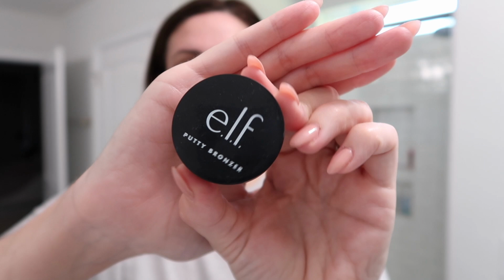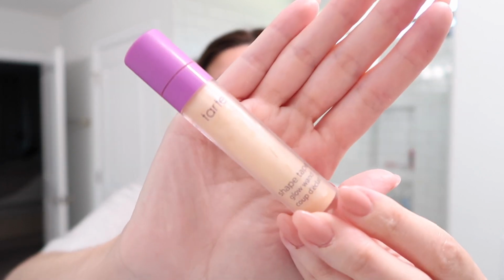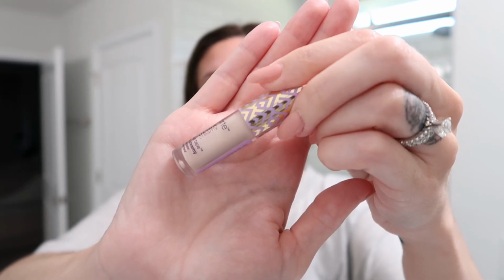And then we're going to go in with this e.l.f. Putty Primer for bronzing. It's a bronzing liquid cream primer putty. Sorry, I can't say that. And then this Milani blush, we're going to go in with that. I try to use a lot of cream products during the summer. This liquid highlighter from Tarte. And then we are going to go in with this Tarte Ultra Creamy Shape Tape Concealer.